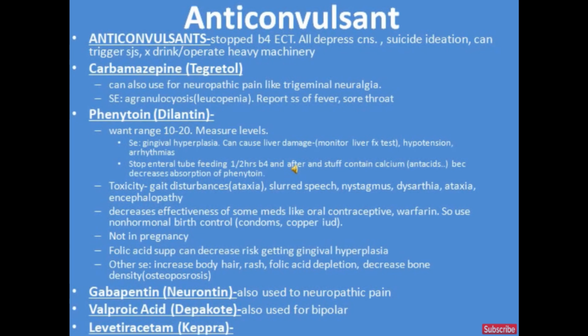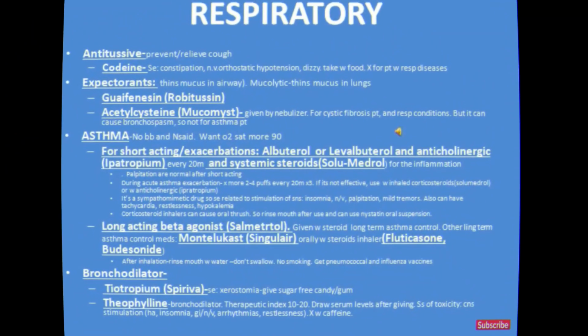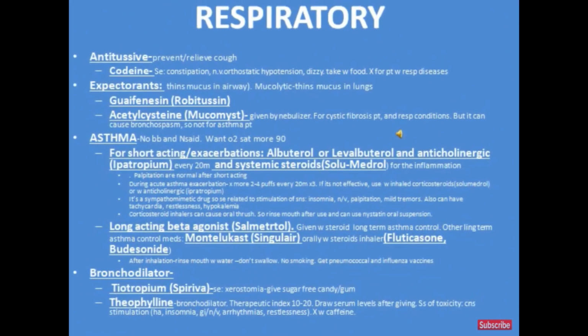Gabapentin could also be used as a neuropathic pain reliever, and valproic acid could also be used in bipolar. The next class of medications are antitussives. So these are used to prevent and relieve cough. These include dextromethorphan and codeine.